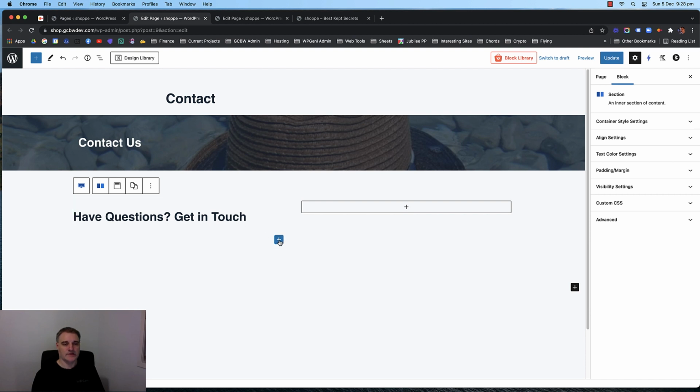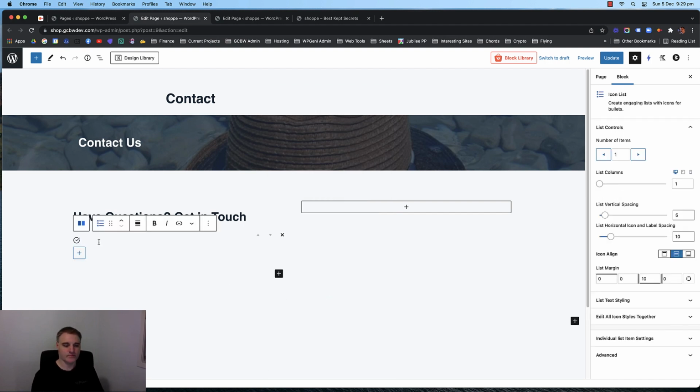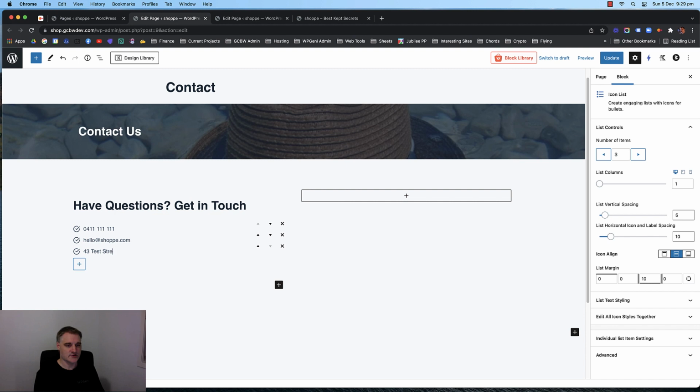Then this is where you can add stuff. I like to put an icon list here. So this could be your phone number. Next one could be your email address, so it could be hello at shop.com. The next one could be, if you've got a physical store, maybe you could put your address there, like 43 Test Street, Testland, Queensland. I'm in Queensland, so just put QLD 4255.